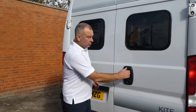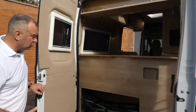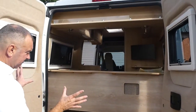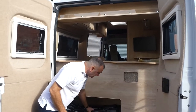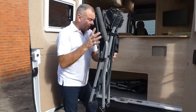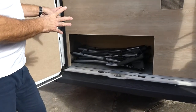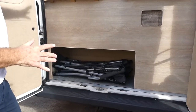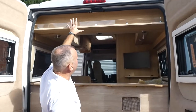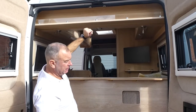So I'll show you the boot space in our KITE model. Obviously the rear doors open completely, even though it's got that really nice cozy feel when you're inside the van. This is the boot space, which is suitable for folding type chairs of this ilk. So there's still plenty of space and storage in there for chairs and various other bits and pieces, and also some extra space at the top there, so it's handy free storage on the back there.